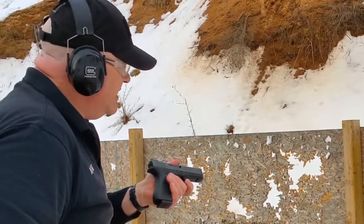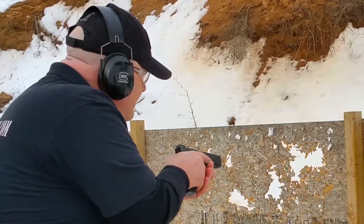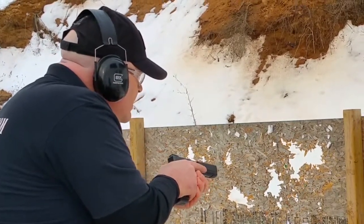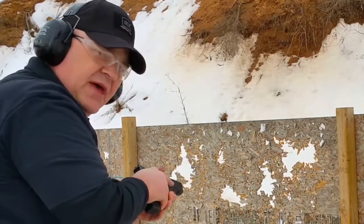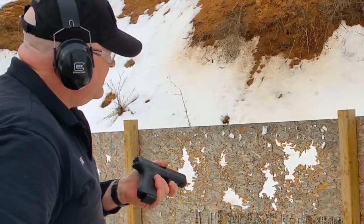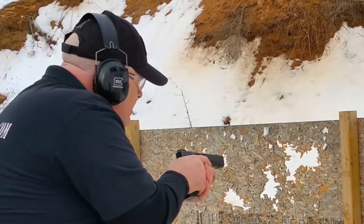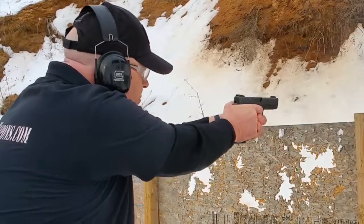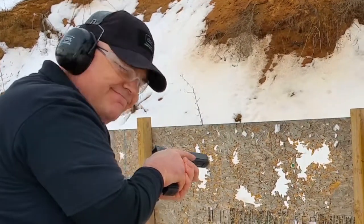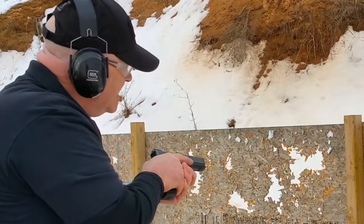.91. Again, very familiar, of course. So one more set. Very smooth. That's yeah, we'll do the 3-shot drill. That's 0.89. It's just, I'm so used to this gun, it's just hard to beat it. But that H&K is very smooth.